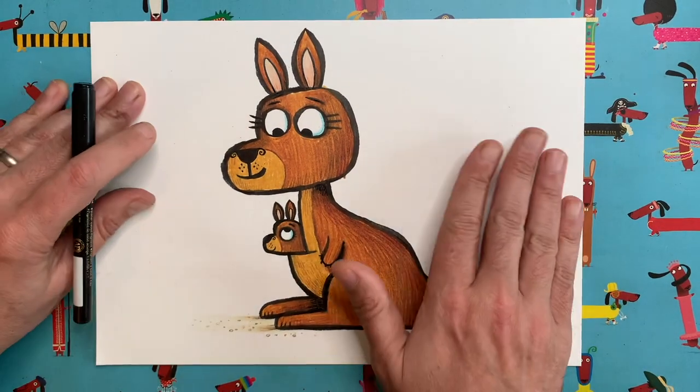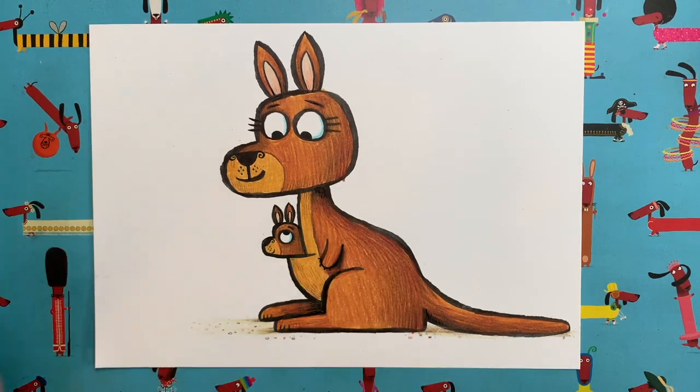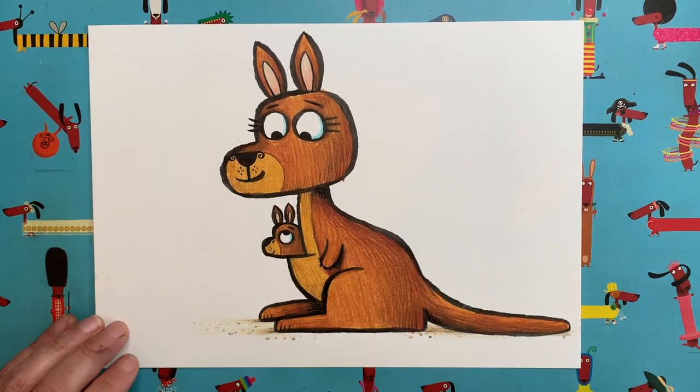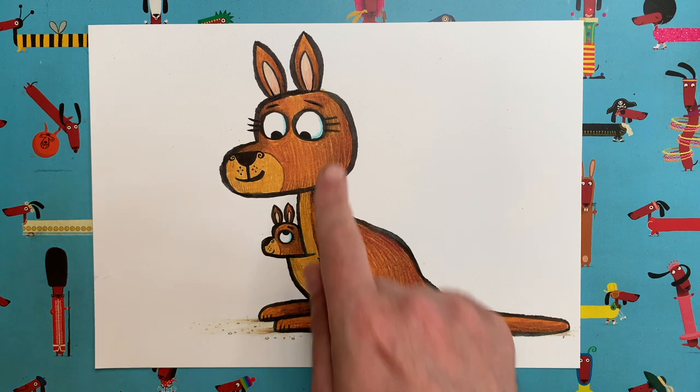Okay, so there is my finished kangaroo drawing. Kangaroo, Joey. So this is a flyer, this is Joey here. Oh, it's a sweet drawing, isn't it? I like this one. It's nice to draw a little baby animal too.